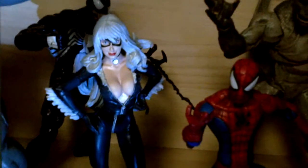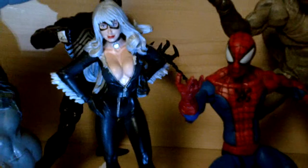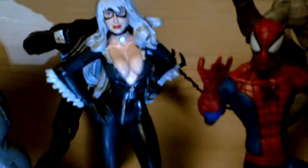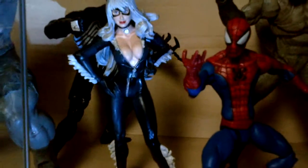Then you got Black Cat, another nice looking action figure. Really, really cool. Really accurate, man. Very, very accurate. Looks just like her. She's pretty bad. I like the way she came out too.